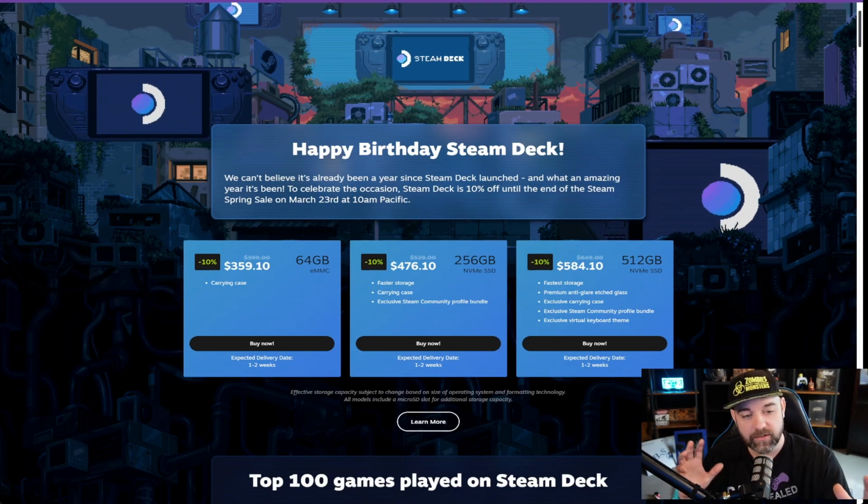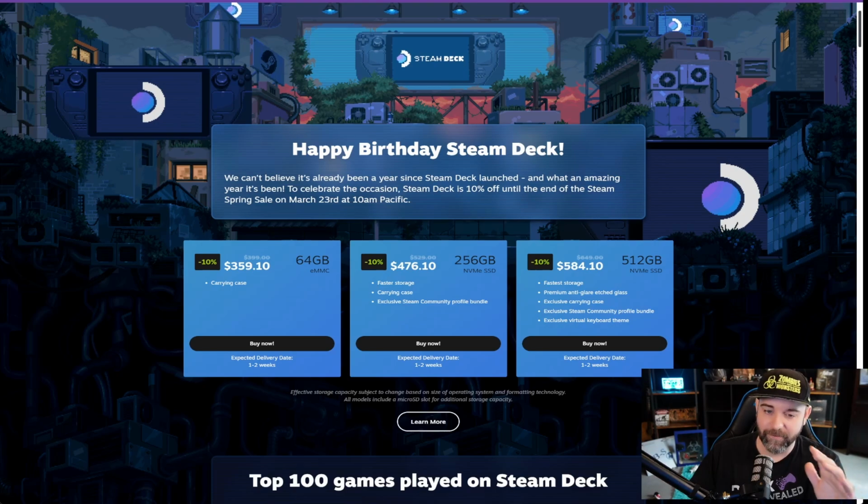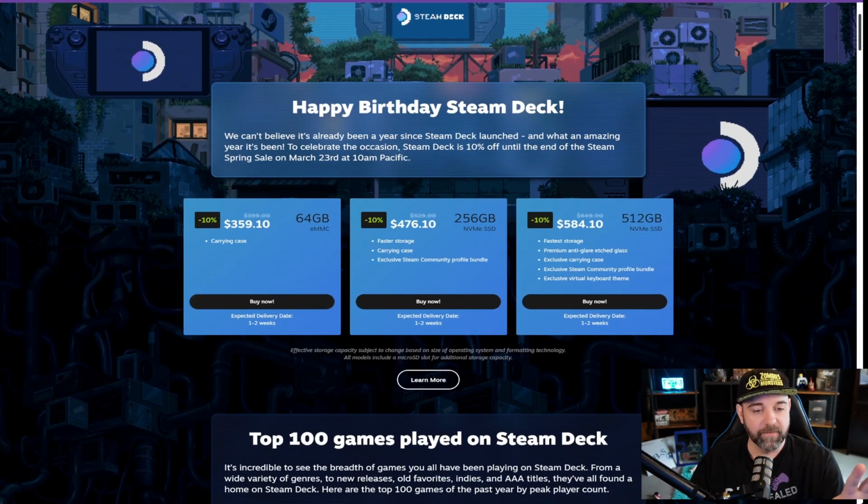Maybe they're testing out the new pricing model to compete with some other devices. Who knows? Maybe there's a Steam Deck 2 and they lied about it being years away and it's coming out this year. I know people aren't going to be excited for that. But these prices, I think people are going to be excited for. 10% off. The base model is $359.10.